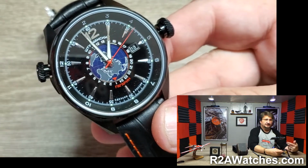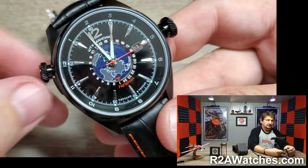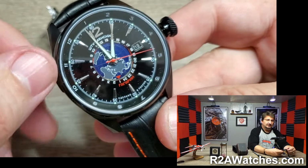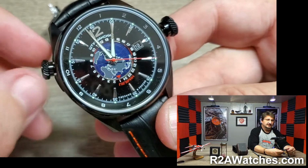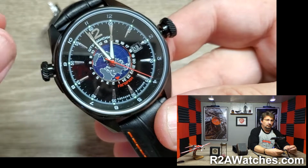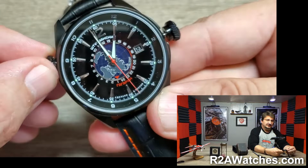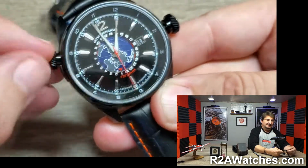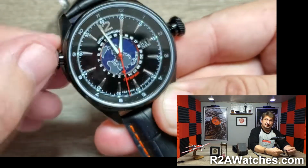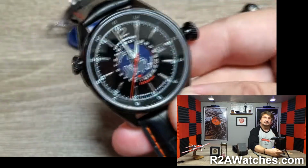You set the position so that when you're looking at the time, you have a secondary time zone by using the internal rotating bezel. But what's really cool about the way that Sturmanskie did this one is that once you get the bezel where you want it to be, it actually has a screw down crown. And then that way you are certain that you've fixed the secondary time zone where you want it to be and it's not going to move.